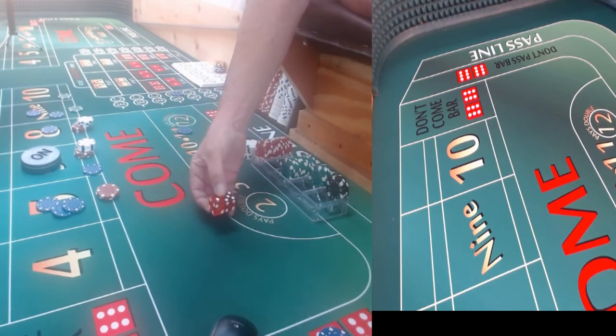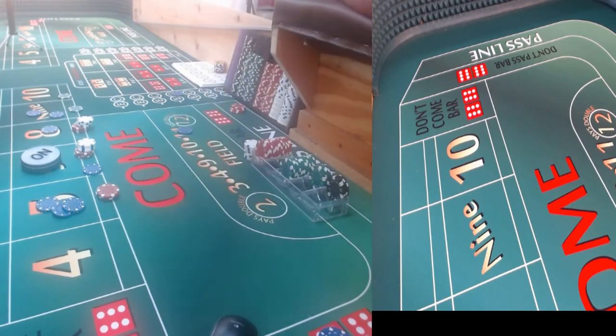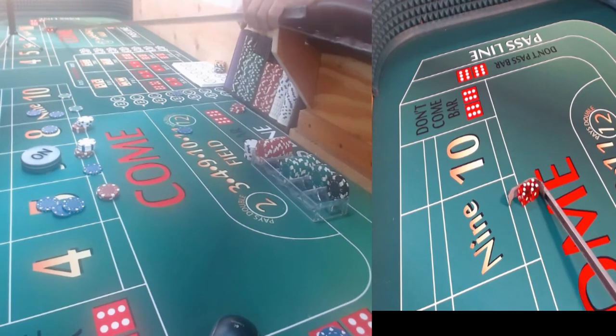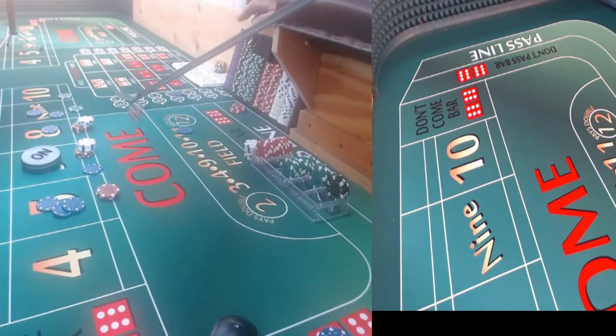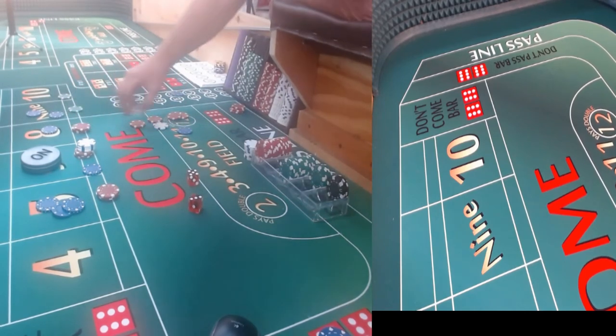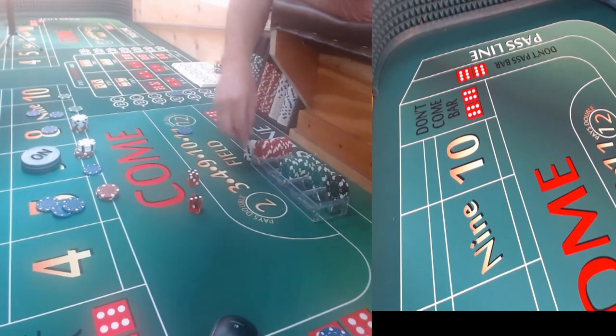Dice are out. There's an easy 8. 5, 3. Oh, that 8's going to get us paid $21. Let's go ahead and take it to 24. Put $15 in the rack.